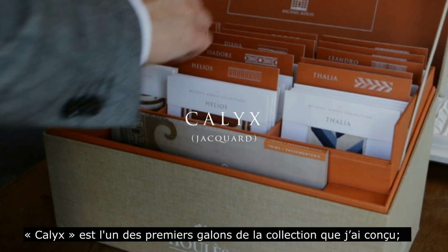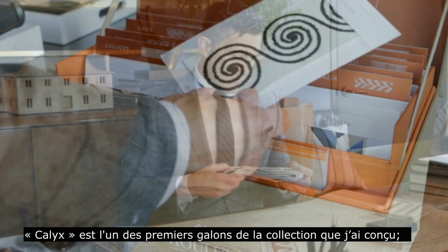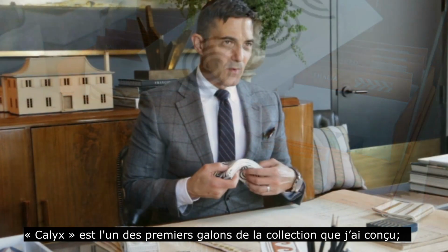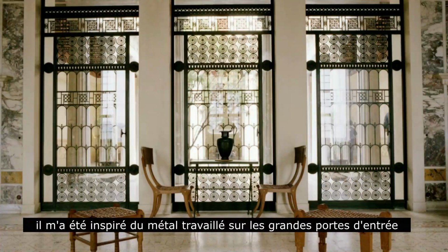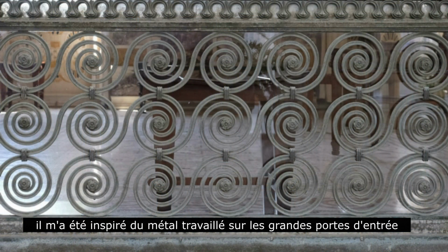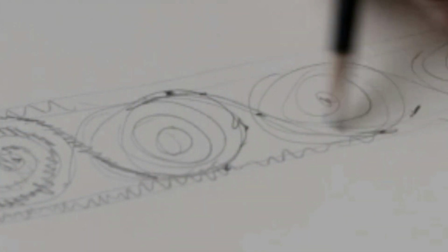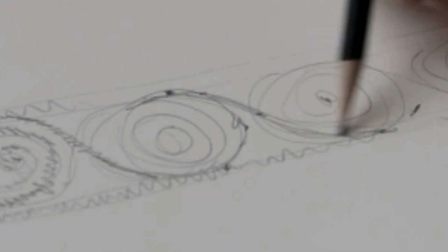So Calyx is one of the earlier trims that we conceived. When you study the ironwork and the mosaic floors at Carolus, specifically the ironwork is what inspired me. There are these beautiful doors that are glass doors with iron screens. And this pattern you'll find repeating itself horizontally and vertically. And it's really so unique.